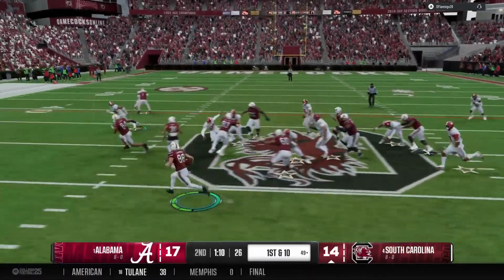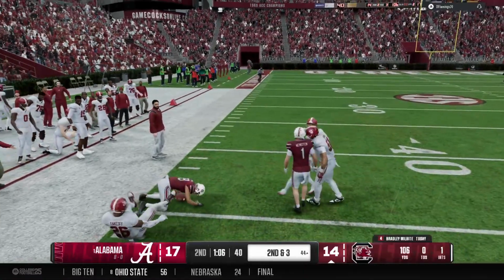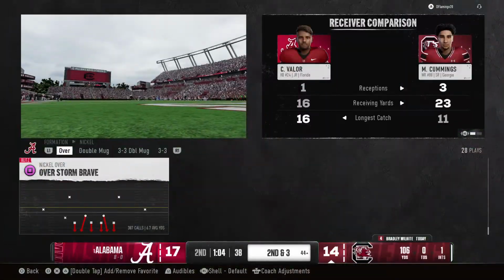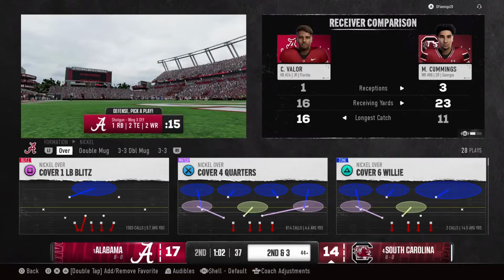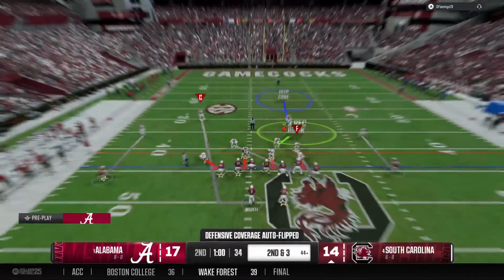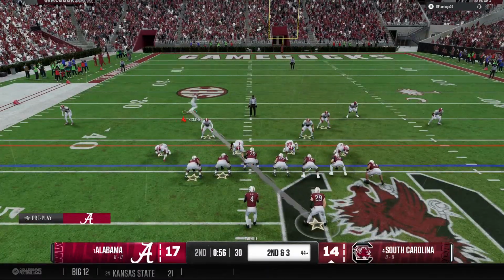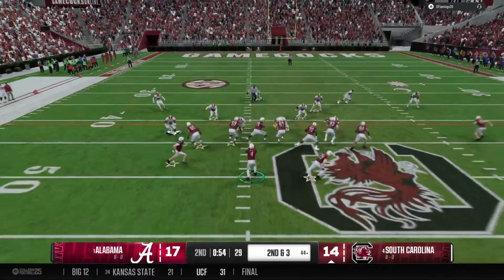A pop pass on the jet sweep. Brought down after a 7-yard gain, so it's 2nd and 3. You know, a lot of times these types of plays either go for nothing or they can go for a huge chunk of yards. Here they do a nice job of getting it to the outside, turning it upfield, and ended up getting a nice gain out of it.